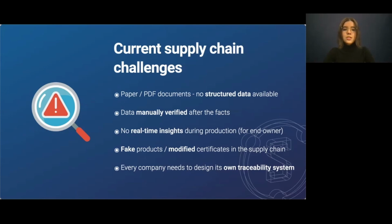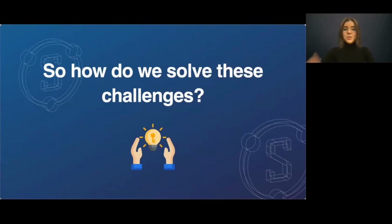There are also trust issues for the end customers who have a hard time trusting the certificates they receive, as most of them have actually come across fake products or modified certificates during their careers. The last challenge is that every company in the steel supply chain currently has to design their own traceability system, and the end owner has to verify if all the suppliers comply and implement these systems correctly. So again, a lot of manual work and time wasted. So how does SteelTrace actually tackle these challenges?